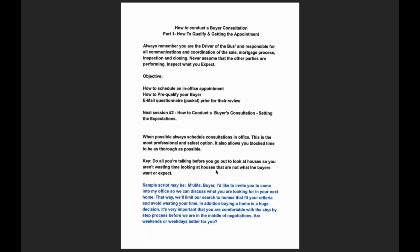This is going to be a great system to put in place to alleviate even the simplest issues that might arise. A sample script may be: Mr. and Mrs. Buyer, I'd like to invite you to come into the office so we can discuss what you're looking for in your next home. That way, we'll limit our search to the homes that fit your criteria and avoid wasting your time. In addition, buying a home is a huge decision.